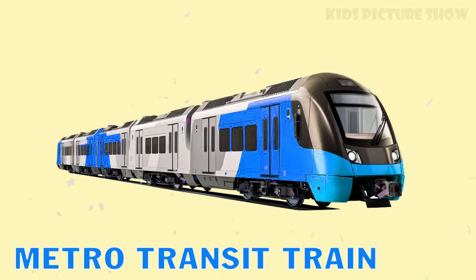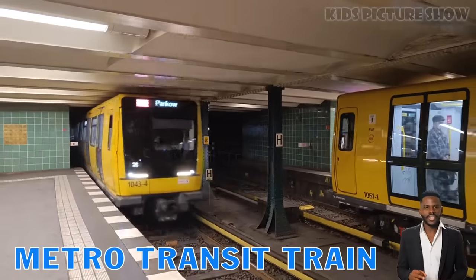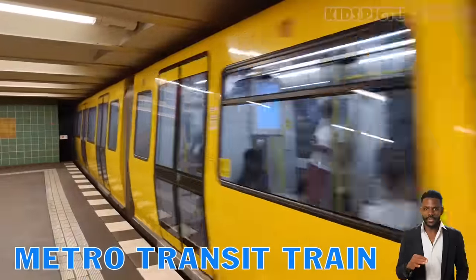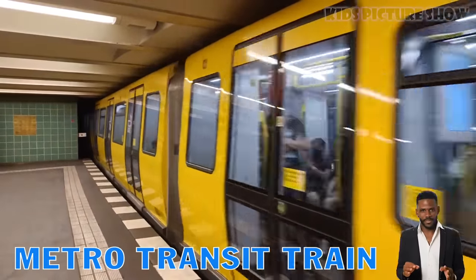Metro train. A subway is a type of high-capacity public transportation usually built in urban areas used to transport passengers and goods within urban areas.